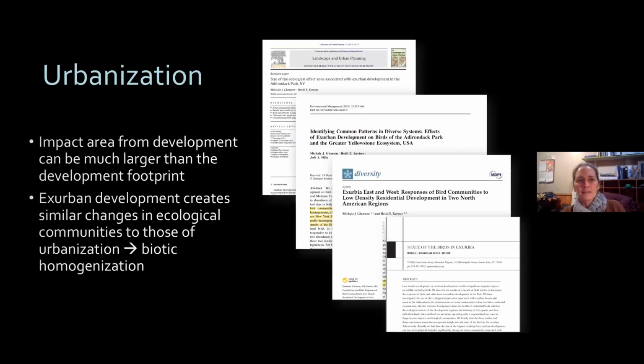And the last thing that we have looked at as a potential driver for these birds is urbanization or ex-urbanization, if you want to talk about it in the sense of more what I have looked at here in the Adirondacks. We know from many years of research that even though we don't have true urban habitats in the Adirondacks, we do have a landscape in which people live, and we have houses and we have roads, and those anthropogenic features on the landscape do impact our wildlife communities.